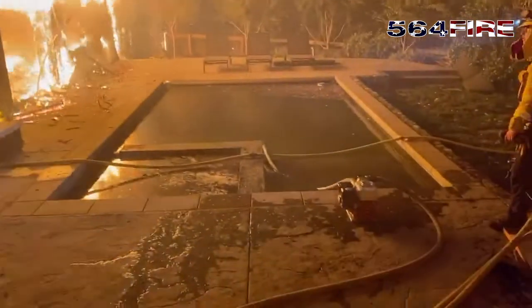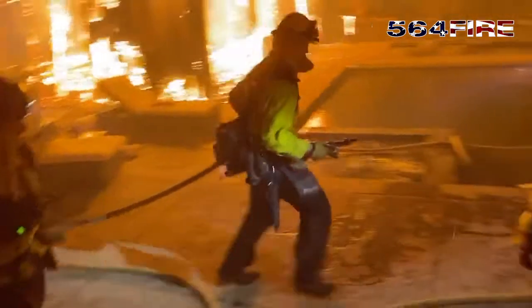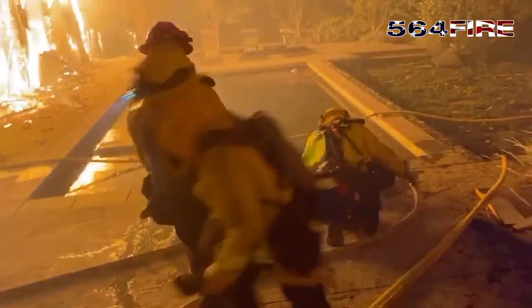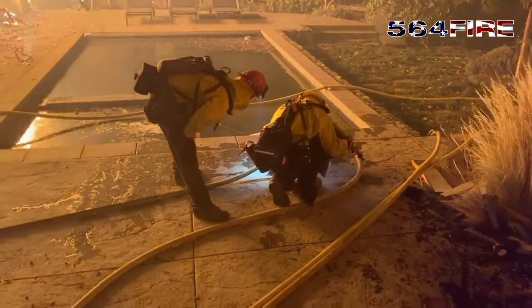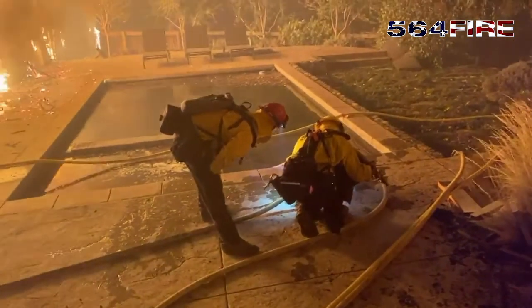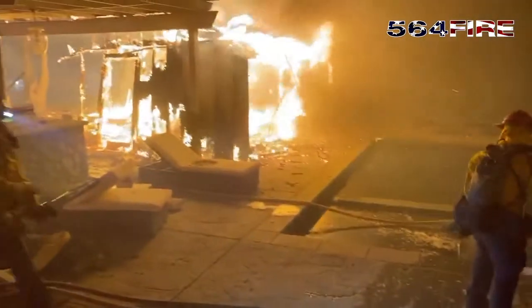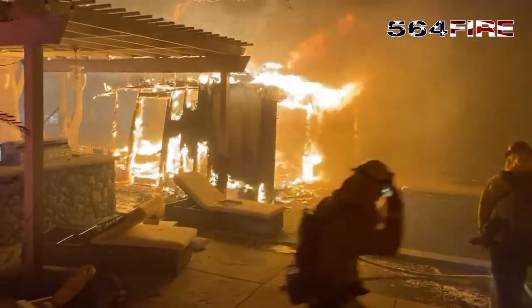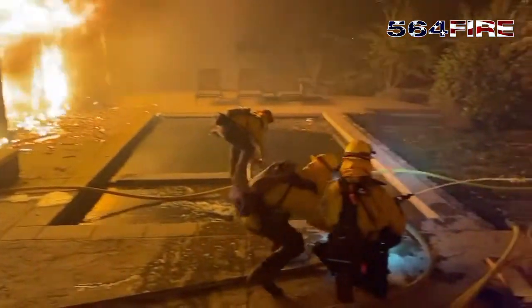So with this trash pump that they have down here, they can fill up their engine. They can also fight fire with it. It's not the same pressure as the engine, but it'll still work. And if this wasn't available, they will always try to grab the garden hose from the home and just fill up their tank. Every little bit helps. That's a very common tactic.